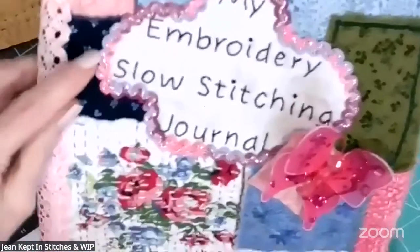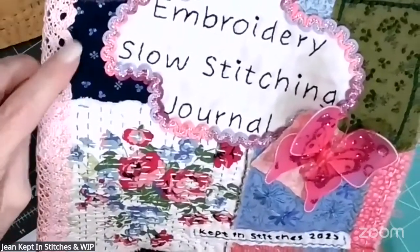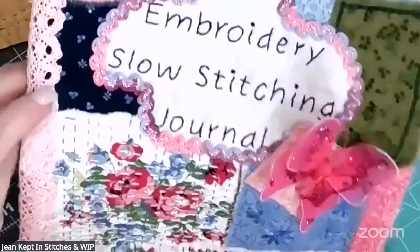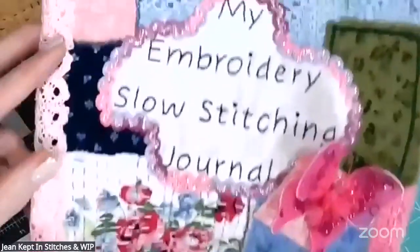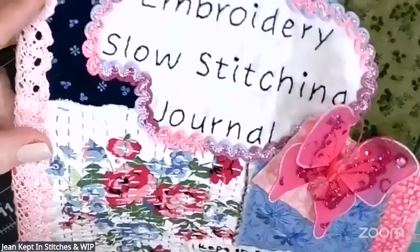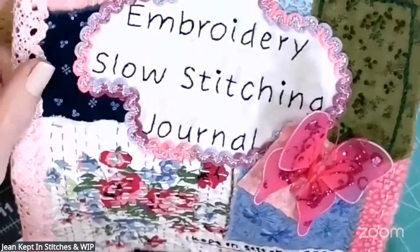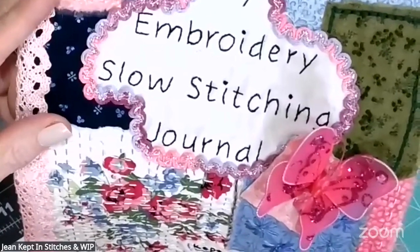And then on this little blue fabric over here, this was a pattern that is in the fabric. And I did French knots on all of that. So that is actually stitched. They're very small, so hard to tell. You can feel it. As far as seeing it, you wouldn't know until you feel it.